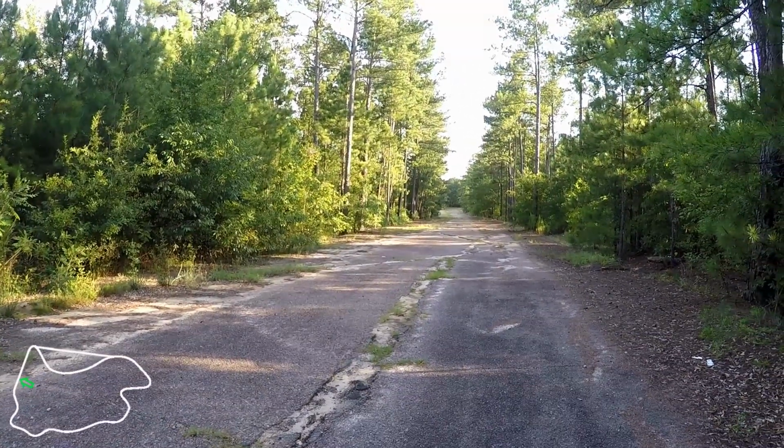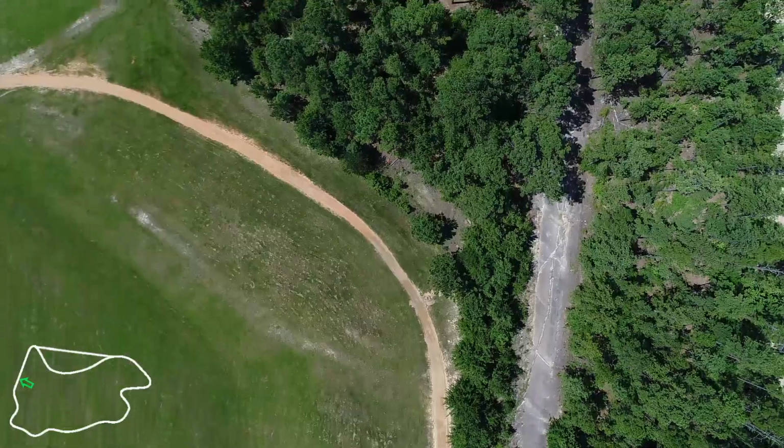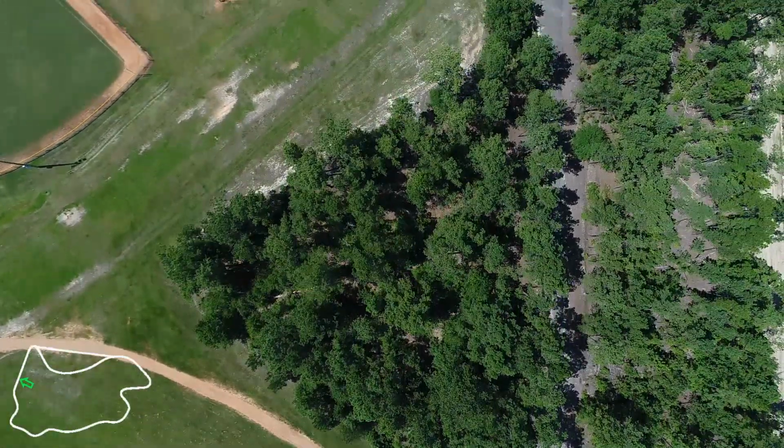For the 1964 Augusta 510, the NASCAR organizers predicted a turnout of 75,000. Only 15,000 people actually came to watch.